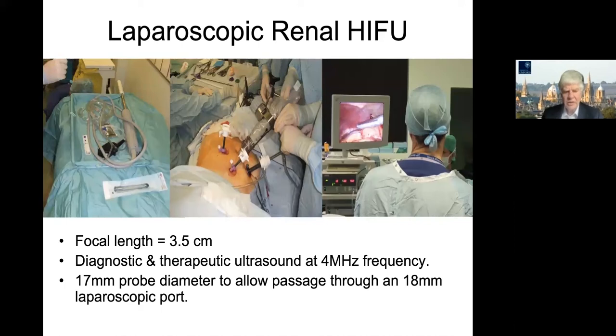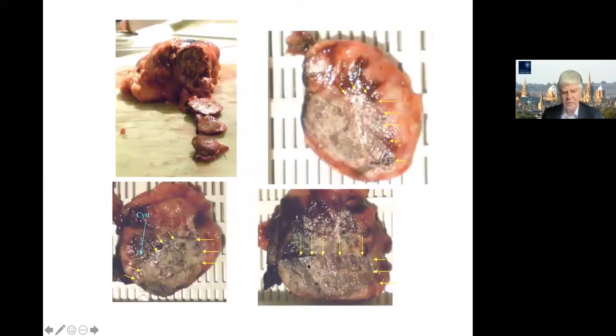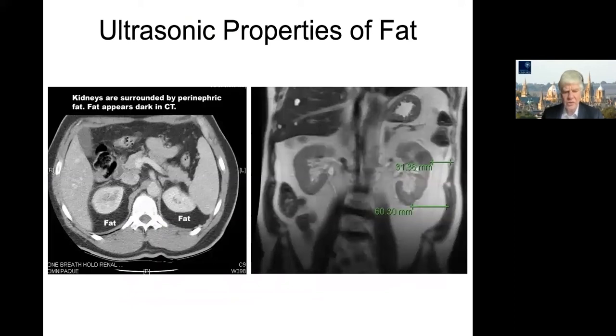Laparoscopic, we did look at and try. Of course, this is not invasive. This is invasive. This is potentially minimally invasive, which in a sense takes away the benefits of HIFU. But we did look at this, and we treated this renal tumor here laparoscopically with HIFU and showed a lot of ablation of it. But we are not using that anymore because, as I say, it is invasive, whereas HIFU, extracorporeal HIFU, is non-invasive.